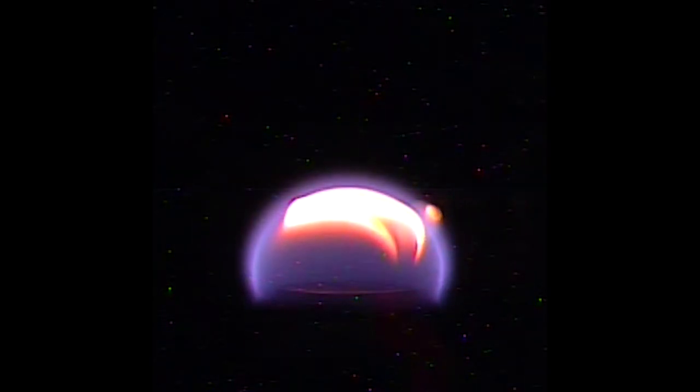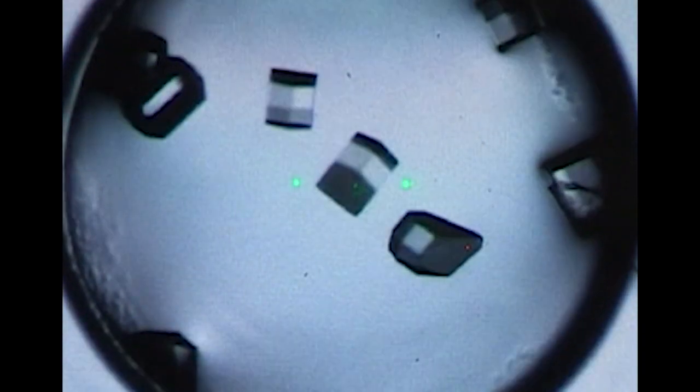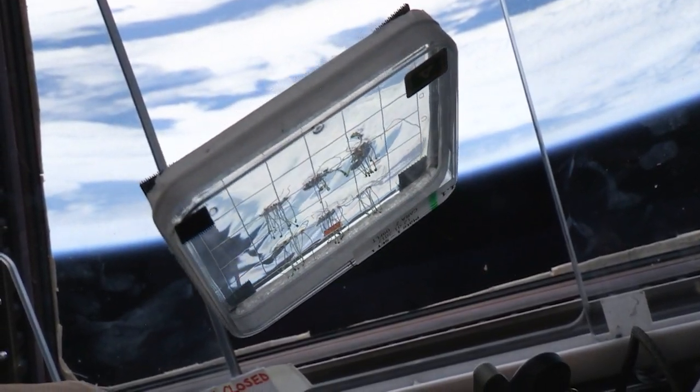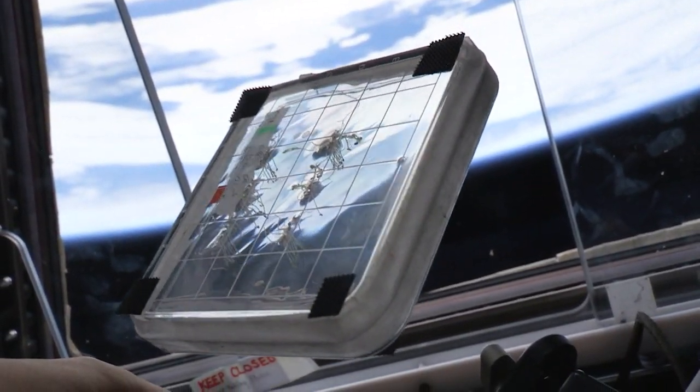From the very basic phenomenon of taking gravity out of the equation, the ISS is really the only platform we have right now that gives you long-term access to a microgravity environment. You can do the experiments on Earth, but those are almost a precursor to, okay, now let's remove gravity and see what happens. Does it change?